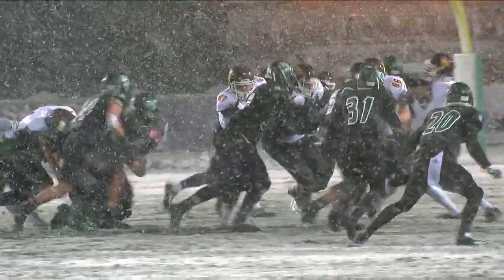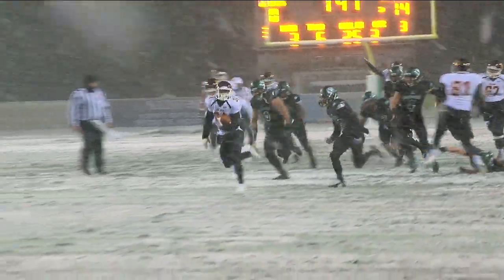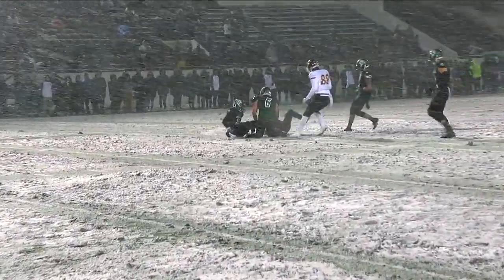Second half highlights, and it was 14-0 at the break. And Bemidji State just couldn't get anything going offensively in that second half. And it was Minnesota Duluth with timely runs. This was a big run for Anthony Wood, 33 yards on 3rd and 5.